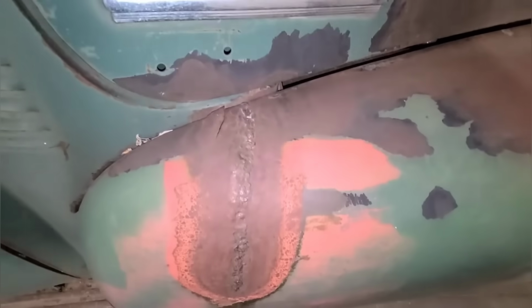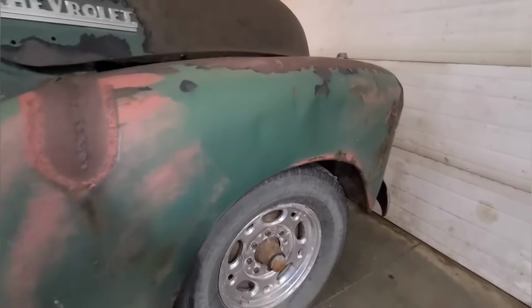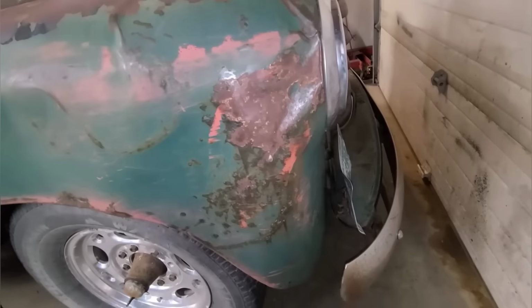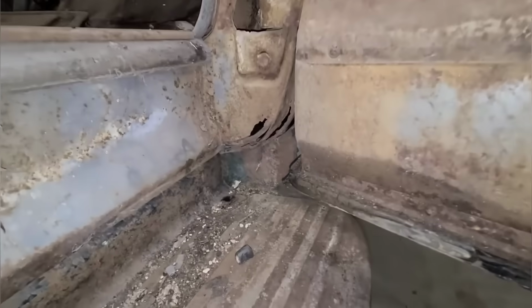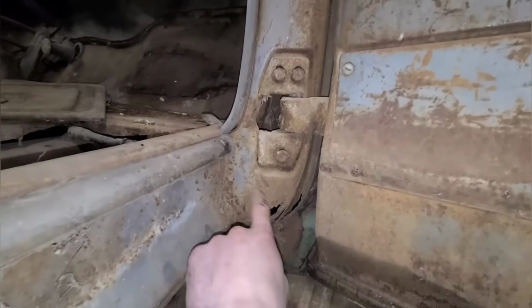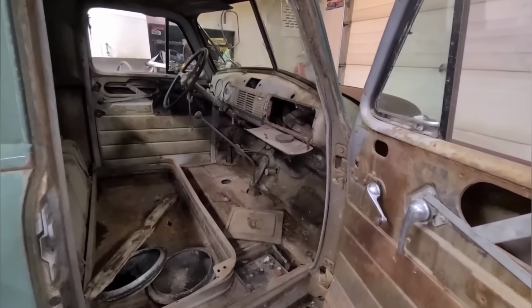That's an interesting old repair. I would rate this fender as poor, so not sure it needs to be saved. Well, so it needs cab corners, of course, and that's not looking too good. Need a little patch there. I don't know if I'm saving this cab yet or not. I think probably fix this cab up.